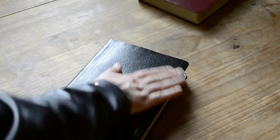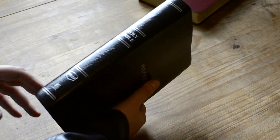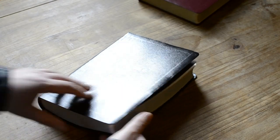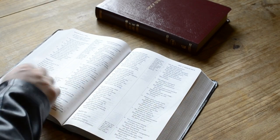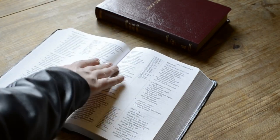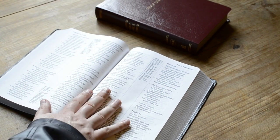It's a nice edition, I believe, for a very economical budget. But I'm very, very impressed with the print. The ink is brilliant, the paper is very decent, and it is Smyth sewn. So there you have it. I think this is a good edition.